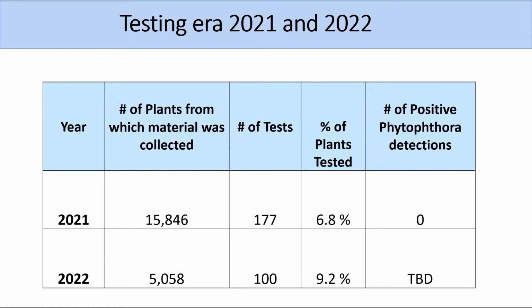So just for the stats, we ended up testing 6.8% of our plants in 2021 and 9.2% in 2022, which is pretty good for 6 days. And we got no positive last year, still waiting for results for this year.